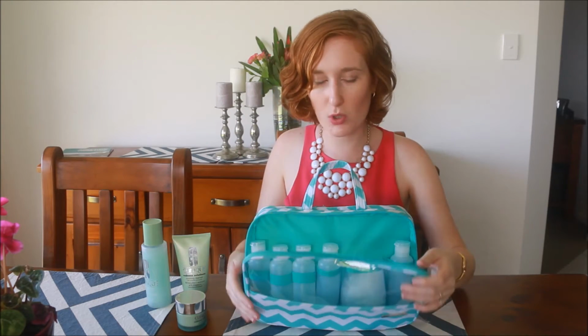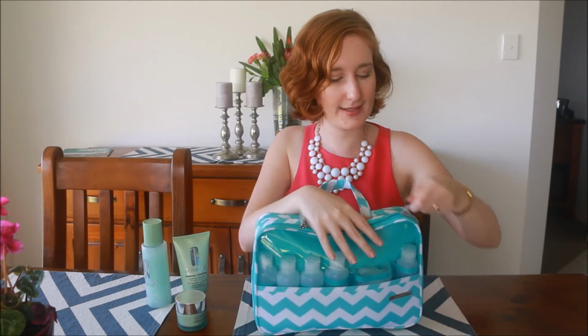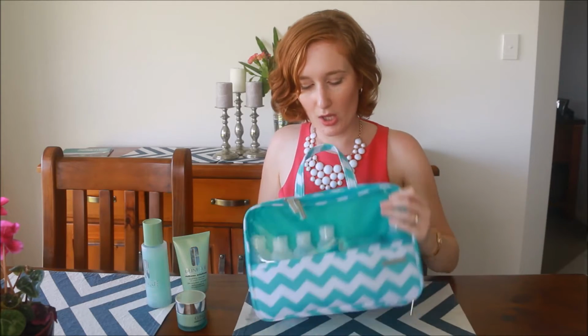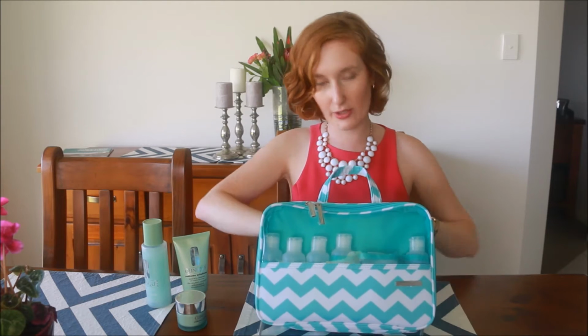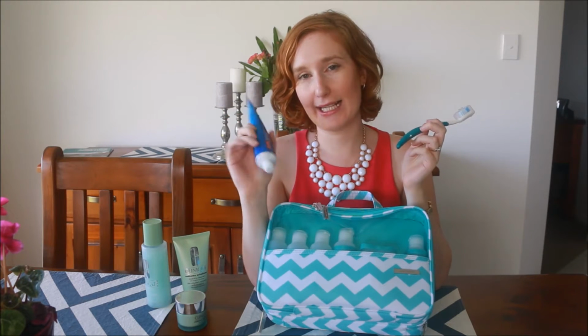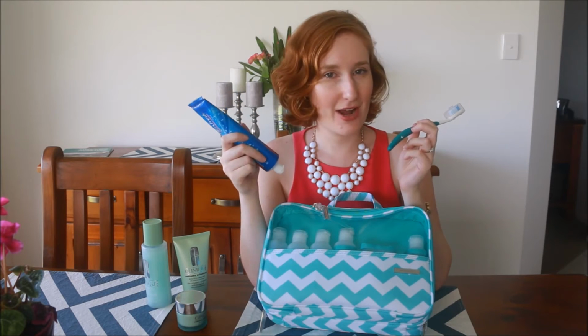And let's have a look what I have inside the main part. So let's just close this up. So let's just have a look at some of the contents I have. So I always make sure that I have my toothbrush and toothpaste in there, which you need to have when you're away. What I like to try and do is always leave a toothpaste in the actual makeup bag itself. That way I don't leave it behind by accident.